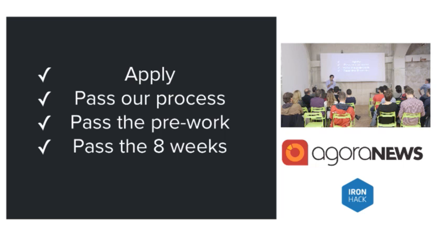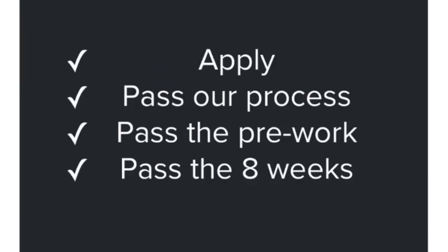Then there's a pre-work. We have about 60 hours of work that you do remotely, and we hold periodic hangouts during that time, which normally is 3 weeks to 1 month. We hold maybe weekly hangouts so that everyone comes with a similar level and the basics are known to everyone. And then the weeks of the bootcamp.